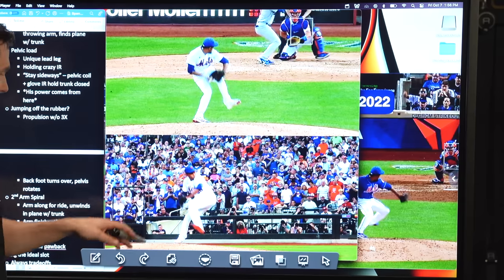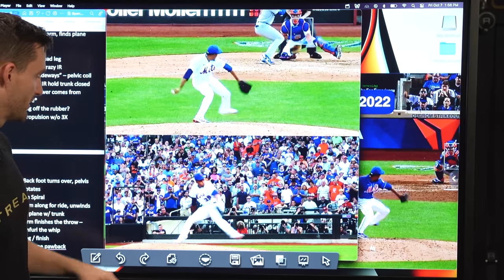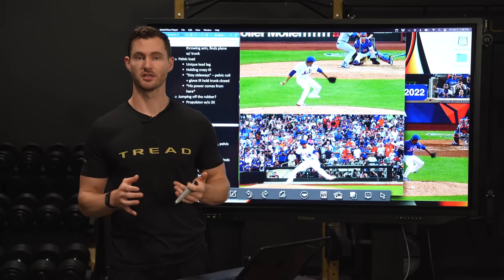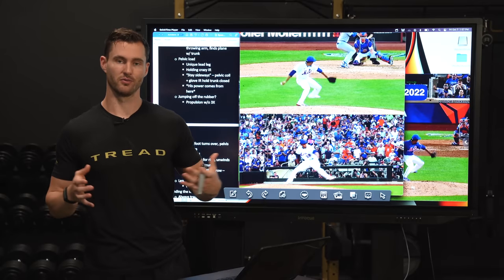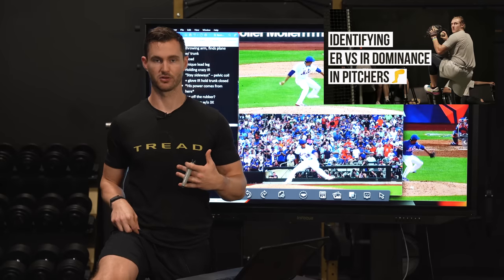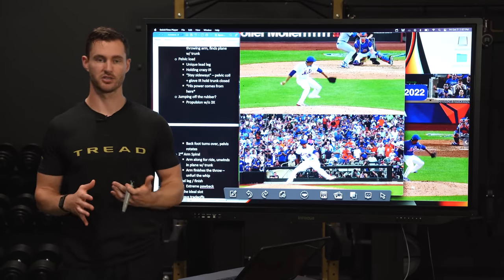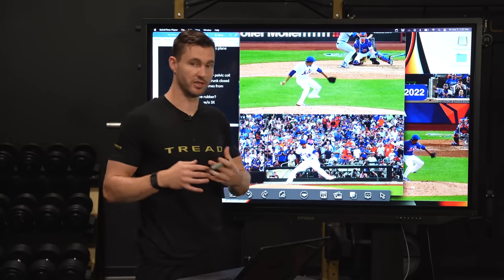So what I mean by the hinge, by the pelvic coil, is when he gets to this position right here, this is what I would consider a very internal rotation dominant hinge position. So if you've been following this channel for any amount of time, you're kind of aware we all have different hip anatomy, hip structure. Some of us perform better in hip internal rotation. Some of us perform better, have more room, more stability in our hips in external rotation. Edwin Diaz, very, very clear example of a guy with extremely good hip internal rotation.